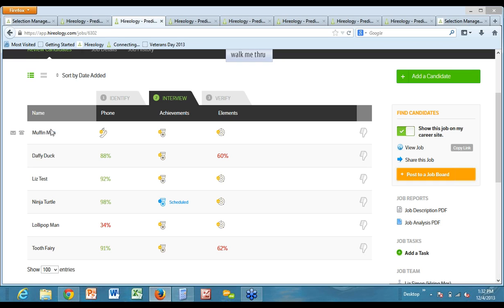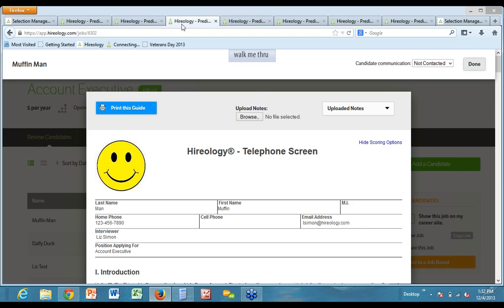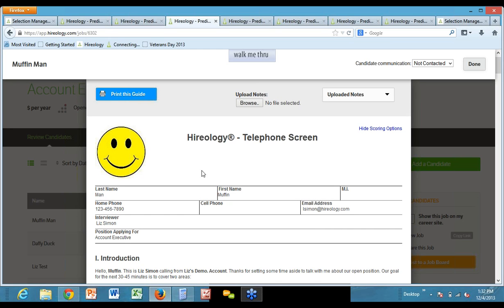So in order to initiate a phone screen, you locate the name of the candidate you're interested in having this conversation with, and you locate the guide underneath the correct column. For this person, we're going to interview the Muffin Man. We'll click on this phone icon. When we do that, and I'm going to move my panel so we can see this, this PDF document will populate.